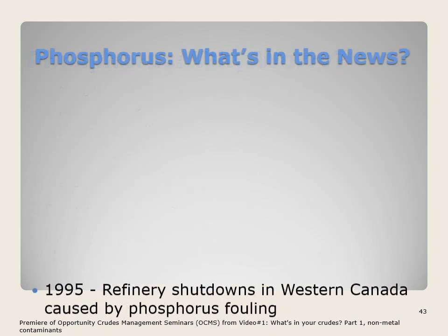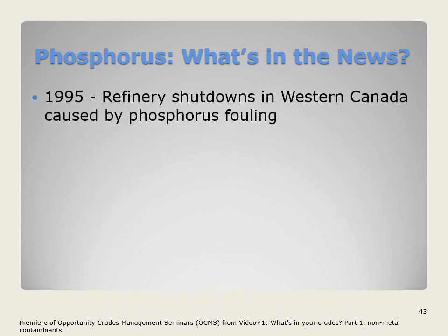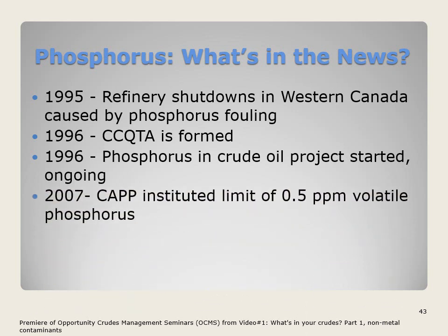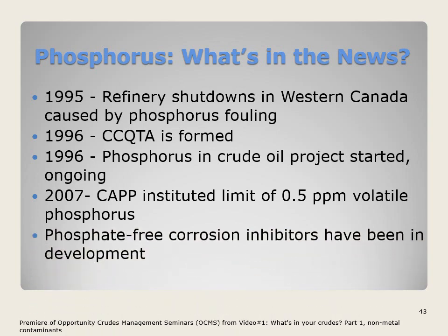In 1995, there were multiple refinery shutdowns in Western Canada due to fouling caused by hard deposits which formed as a result of contamination. In 1996, the Canadian Crude Quality Technical Association was founded. Also in 1996, the Phosphorus in Crude project was started and is still ongoing. In 2007, after reviewing the results of various studies, the Canadian Association of Petroleum Producers set a limit of 0.5 parts per million volatile phosphorus. Phosphate-free corrosion inhibitors have been in development.